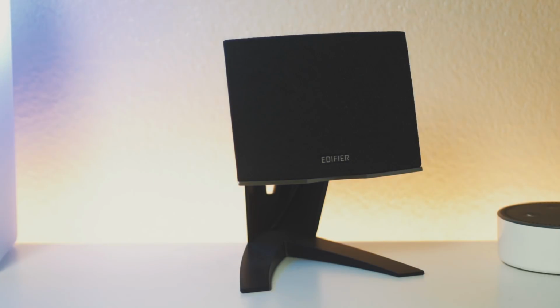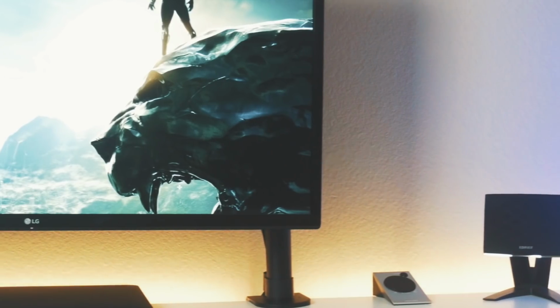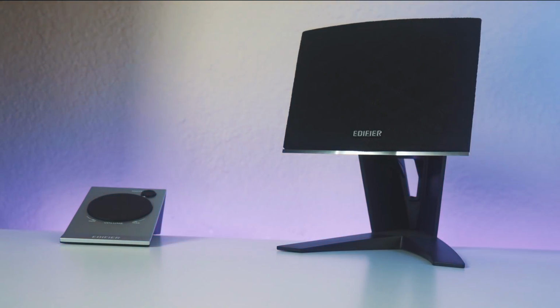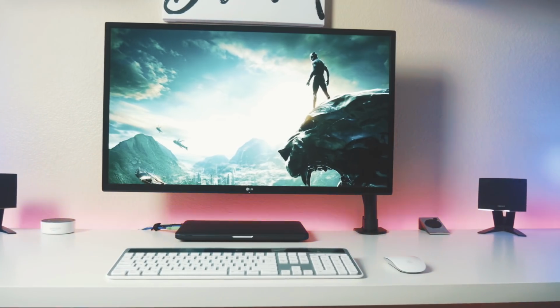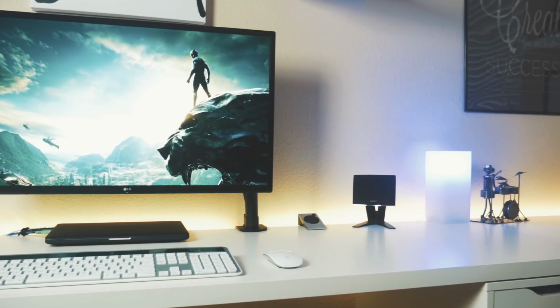For my audio, I'm using the Edifier M1380 sound system. Although these are not studio monitor speakers, the two satellite speakers and the powered subwoofer deliver a rich dynamic sound. The control knob lets me easily control the power and volume of the unit. Next, I have the white Amazon Echo Dot, which is the second edition. Me personally, I love Alexa. My girlfriend isn't a big fan of hers, but she tolerates her. I rely on Alexa to control my RGB lights, my smart bulbs, plugs, and much more.